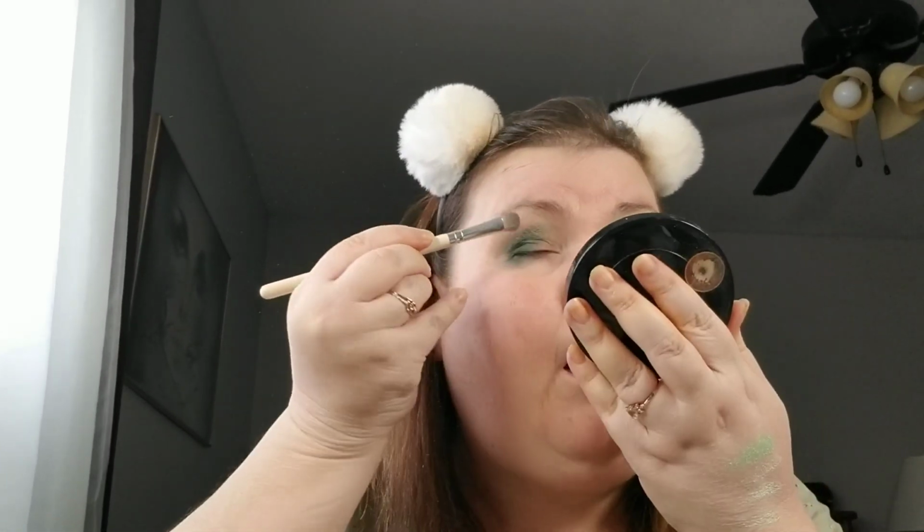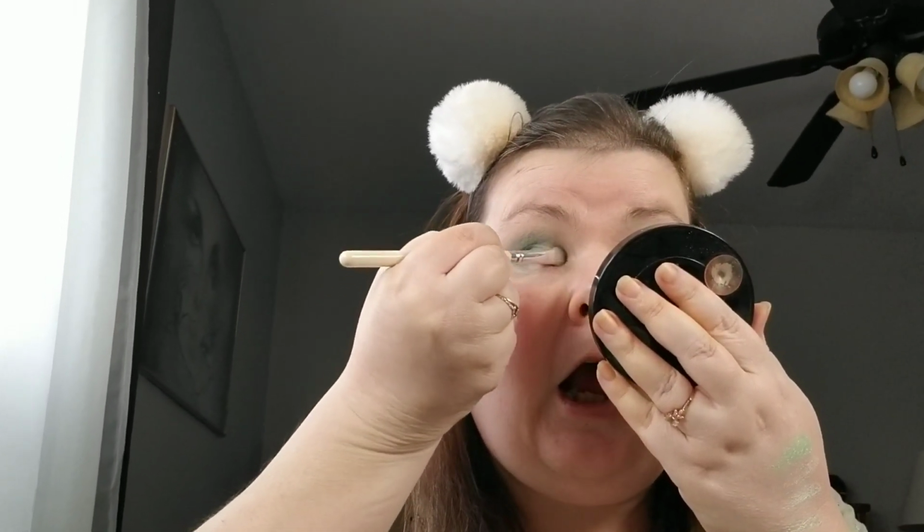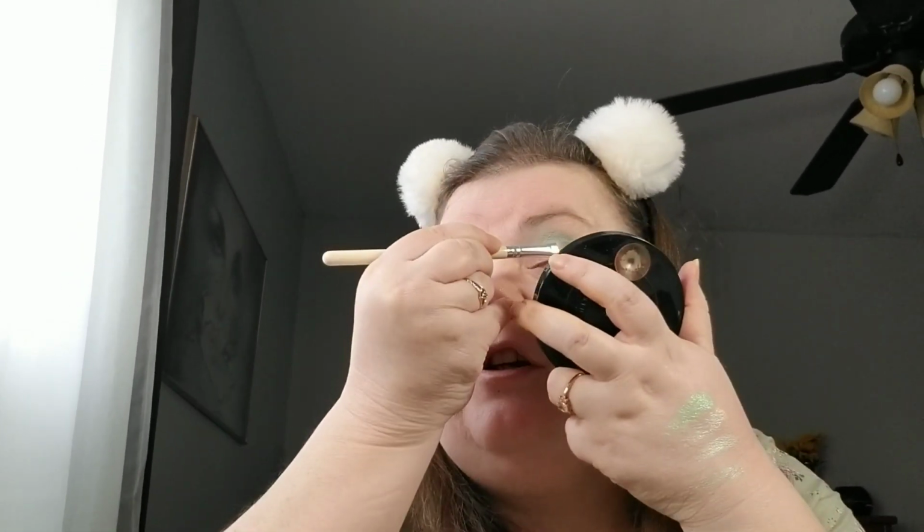I think I'm going to go with this really true mint one here. Oh, not with that brush though. Where's the brush that I just picked up? Here we go. All right, we're gonna attempt this and see what this looks like. That's a pretty green. I could see me using that all over the lid and not doing much else. That's really pretty.